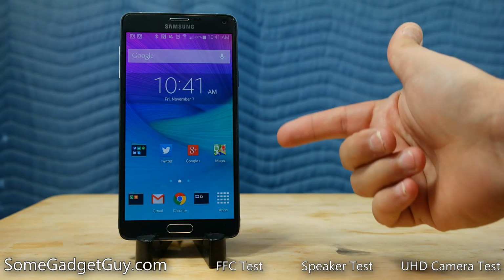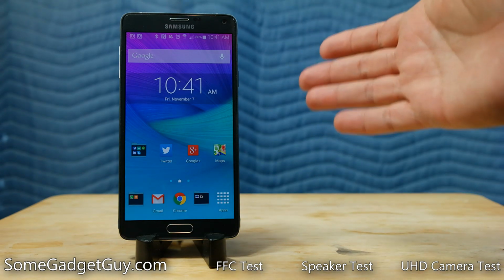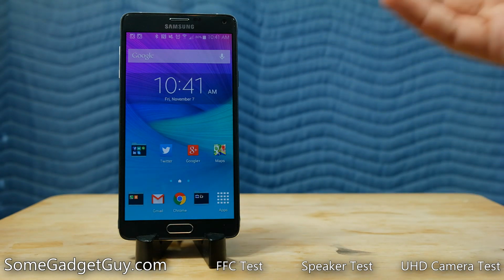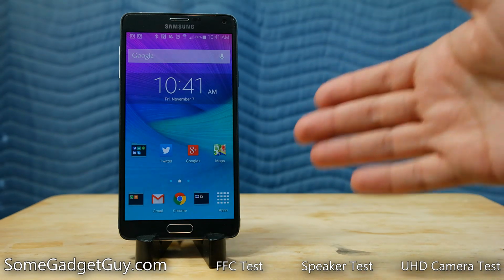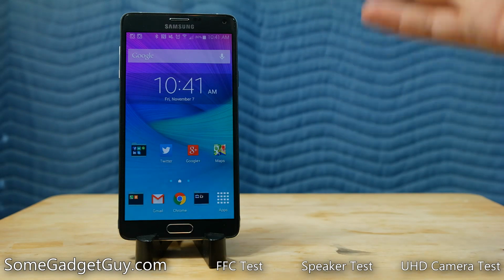Now, the Note has always been known for being a larger phone, and I love listening to reviews talk about, oh, it's just so big these days, because recently, a number of phones have come out that even eclipse the size of the Galaxy Note. It is no longer the biggest kid on the block.